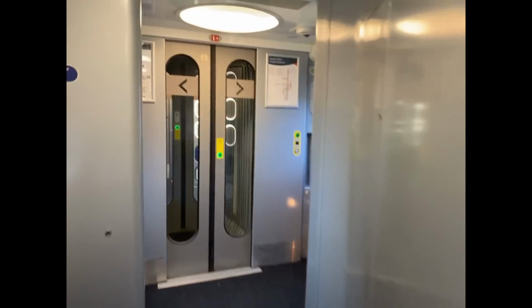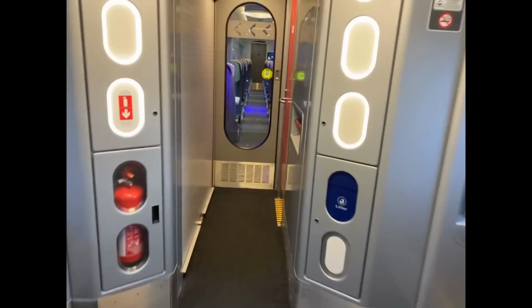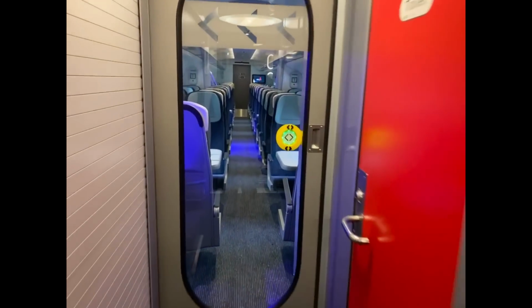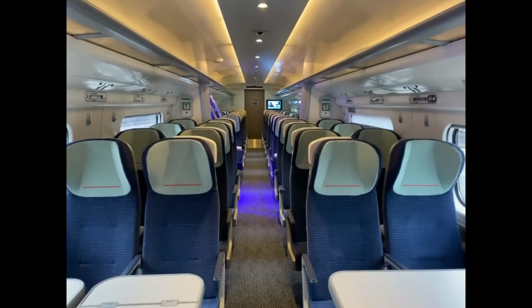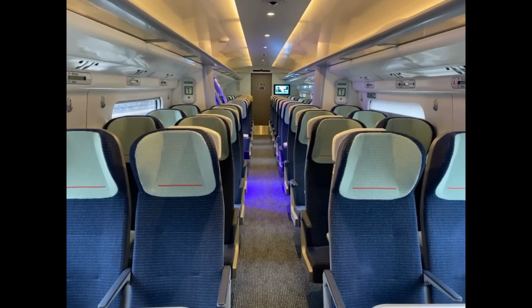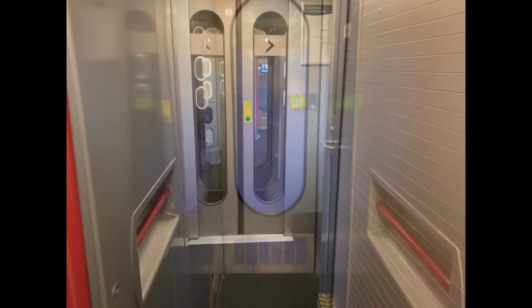Another common theme that I've seen throughout this train is that the toilets don't appear to have been externally modified at all. Not to mention that some of the buttons are a bit skew, which is a bit weird and I'm surprised it wasn't resolved. Anyways, that's it for the walkthrough. So, without further ado, it's now time for me to take my seat and hit the iron road.